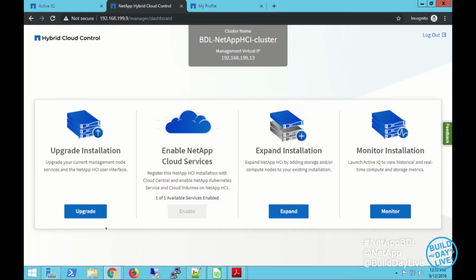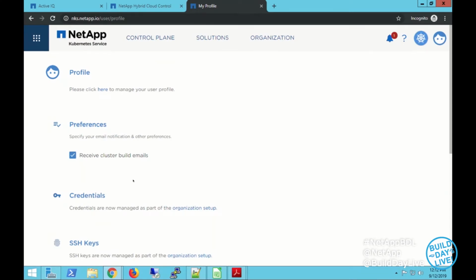Congratulations. And now we have one of one services enabled. Where do we go to manage this Kubernetes environment? From here, we'll go to that same interface, nks.netapp.io, because now we're actually working from cloud services.